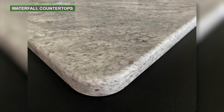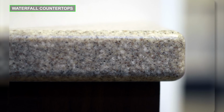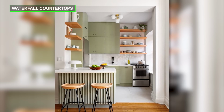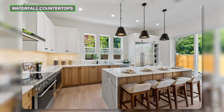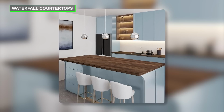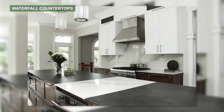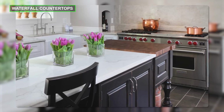Here's what I recommend doing. Soft, rounded edges that are more comfortable, safer, and give your kitchen this organic, lived-in feel that's more welcoming than the sharp geometric lines. But another fantastic option is mixing countertop materials. We're seeing a lot of this lately. Instead of extending your main countertop down the side of the island, try a butcher block top with a painted base, or go for a completely different color of stone. This creates visual interest without the waterfall price tag.